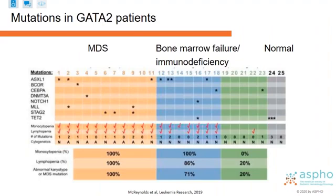Notably, and Aki will touch on this a little bit more too, GATA2 patients can also have mutations in a variety of MDS-associated genes, both in the bone marrow failure and immunodeficiency phenotypes, as well as in those who actually go on to develop MDS. And similar to the other previous disorders that we discussed, I anticipate more to come in the understanding of the somatic evolution of myeloid malignancies, which we hope will inform the surveillance and management of these patients.